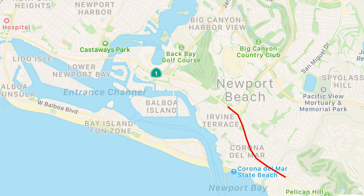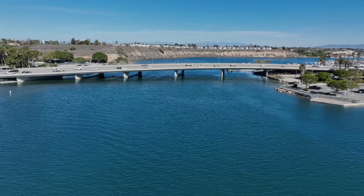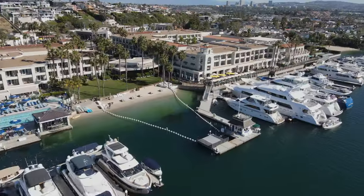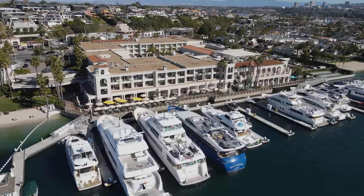Notice how Pacific Coast Highway moves inland and does not cross over the harbor's entrance. This benefits Newport because a bridge does not constrict the height of the size of vessels able to enter the harbor. This is a defining characteristic and why Newport is such a popular boating harbor.